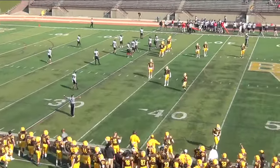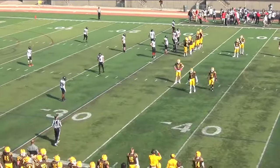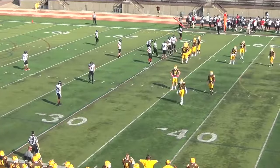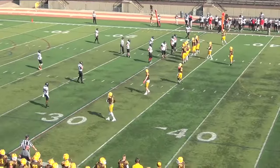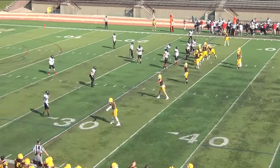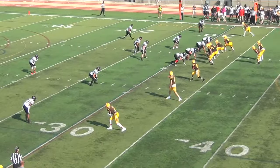Steinwalk has been a key contributor in third down passing situations, and instead of having him as the target, they lined him up almost as a decoy on the left side of the field, and then they've had Wolf in one-on-one coverage out to the top, and Wolf's a pretty tough cover in that situation.